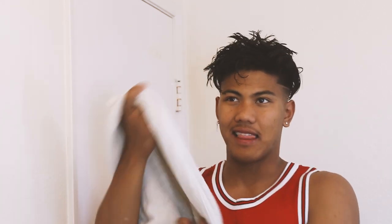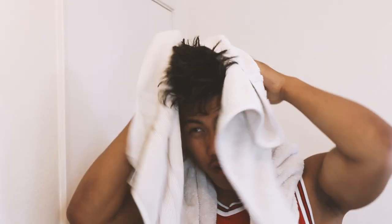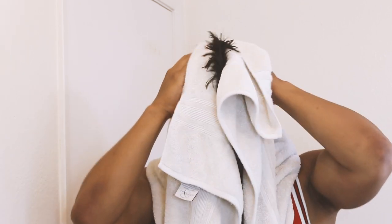Let's go! All right, y'all, so just jumped out the shower. My hair is wet, which is exactly how you want it. So right now we're gonna towel dry it a bit, and what you don't want to do is just go crazy and rub it everywhere, because that's where you can actually damage your hair. So you just want to lightly tap your hair. That was weird. But just don't go too crazy. You just want to soak up the excess water, but leave your hair wet like it is.